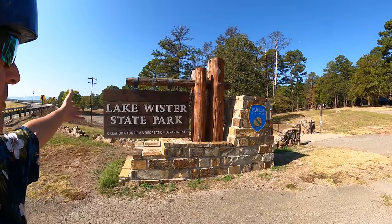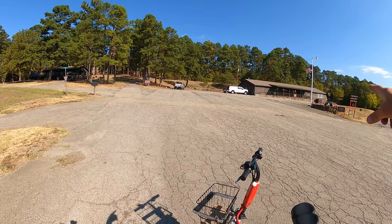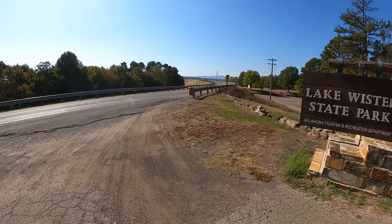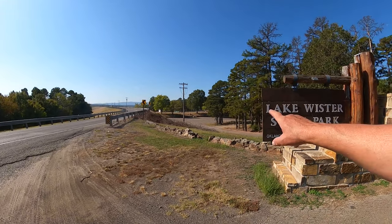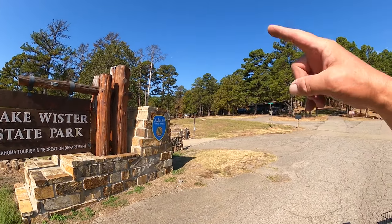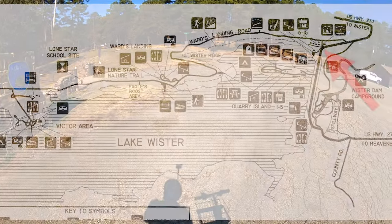So here we are, Wister Lake State Park. We're right here at the park office, and that road is the dam. That's the dam road right there. And then down there, we've got the miniature golf and the splash pad. Right now, we're going to scoot on down the cabin loop.